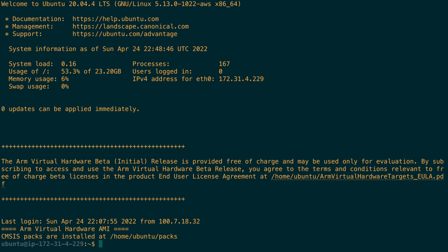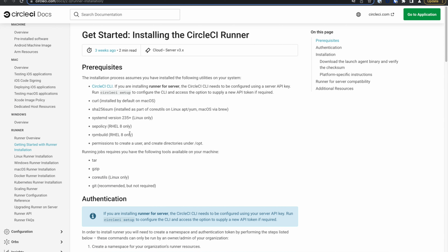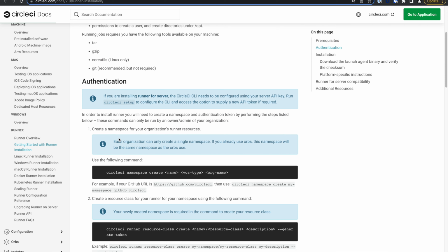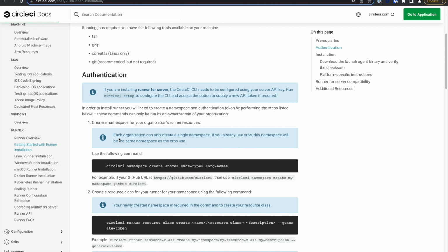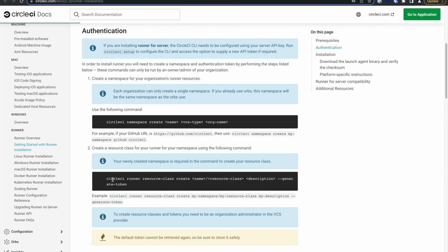Before we start issuing any commands on the EC2 instance, let's go back and take a quick look at CircleCI's runner install docs. Now, when installing runner, you'll need to create a couple different things. First is a namespace. A namespace is unique to your organization and does require owner/admin permissions to be created. This is the command right here on how to create that. Once created, you'll need to generate a token and a resource class. This is the command to generate those.